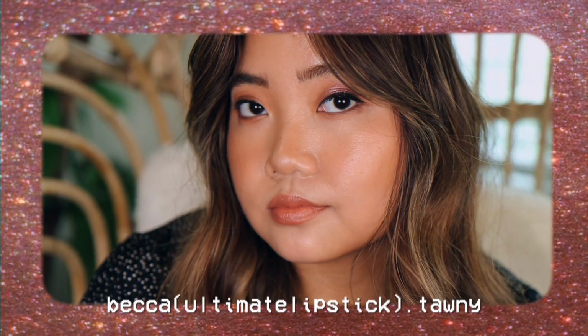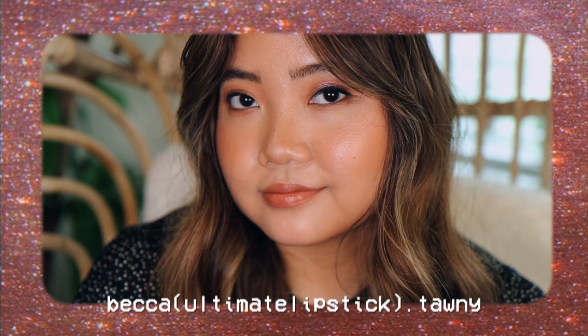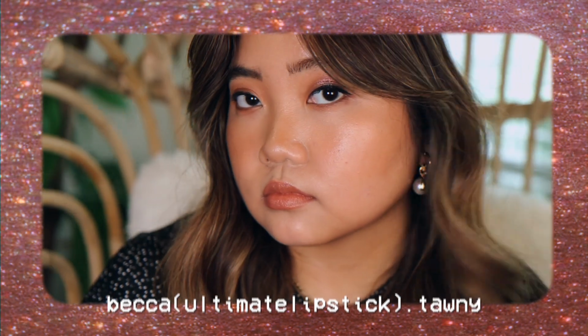The very last lipstick I'm going to talk about is this Becca lipstick in the shade Tawny. This is actually a new purchase for me. If you're looking for something that's very moisturizing but not overly moisturizing, this is not a gloss hybrid, not a matte glossy lipstick. It's just a very true bullet lipstick, like what you're more used to. I love this type of shade. It's very brown and nudie.